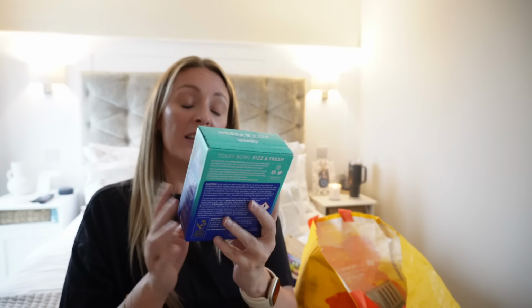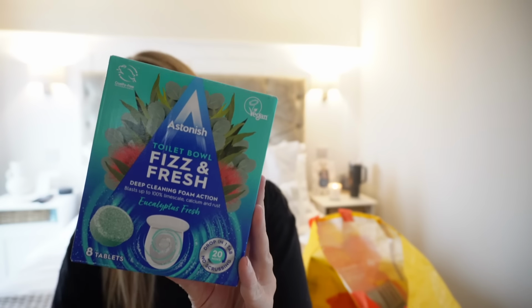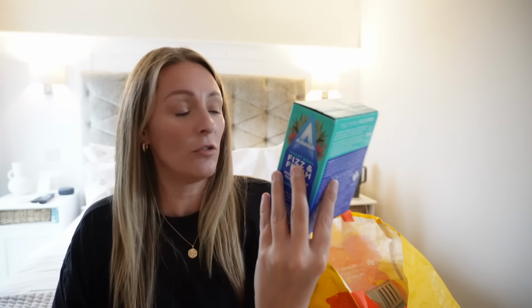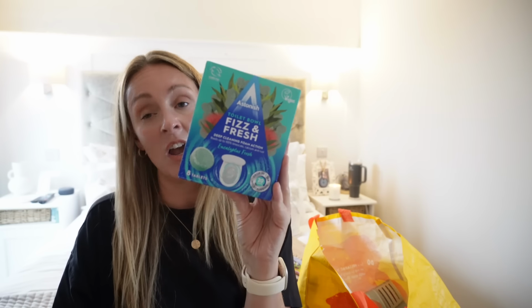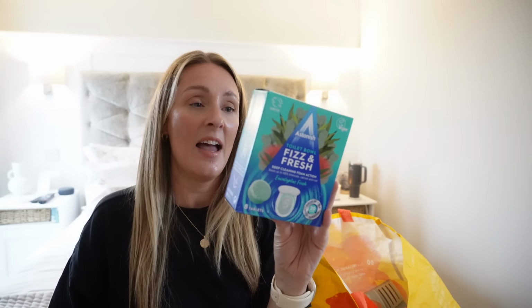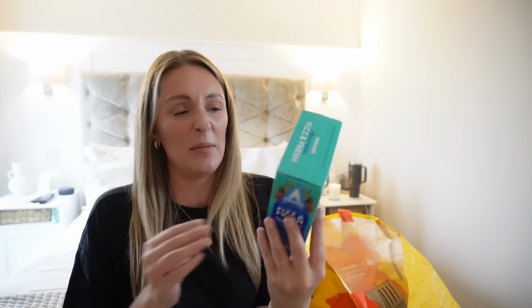But I have got some more of the Astonish Fizz and Fresh Toilet Bowl tablets. So I went with the, sorry, I'm just looking at my camera because it is still recording, Eucalyptus Fresh. I haven't ever had this scent before. I think I had the peony one last time, but I do really like these, and I'm just trying to stay on top of the toilets. I think it's really easy just to pop this down, let it do its thing, and it just keeps it really fresh. So I do really recommend those. I think they're £1.50, so they're a lot cheaper than other brands.